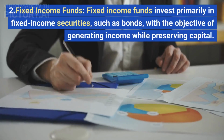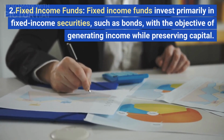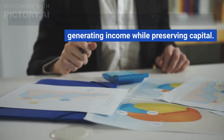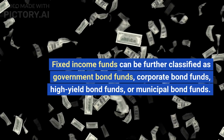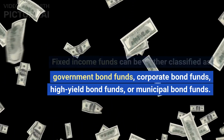2. Fixed income funds. Fixed income funds invest primarily in fixed income securities, such as bonds, with the objective of generating income while preserving capital. Fixed income funds can be further classified as government bond funds, corporate bond funds, high-yield bond funds, or municipal bond funds.